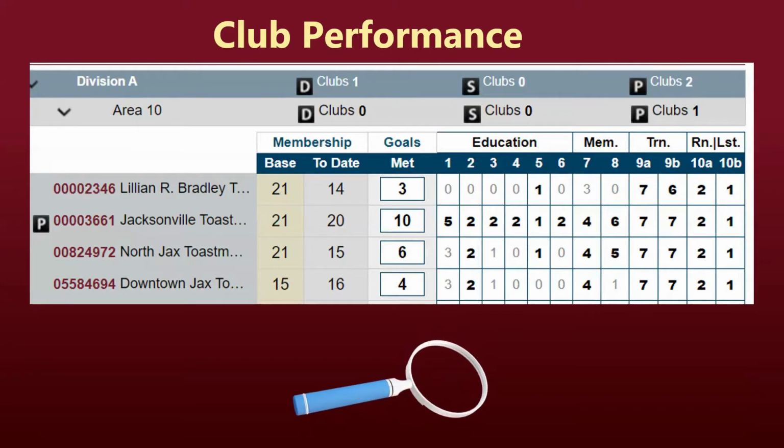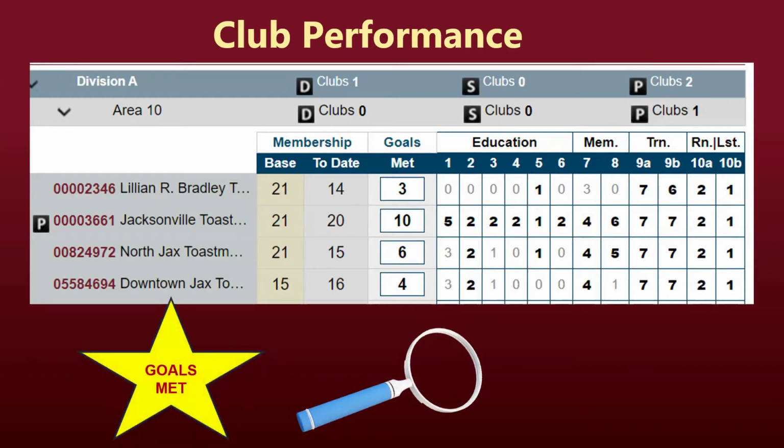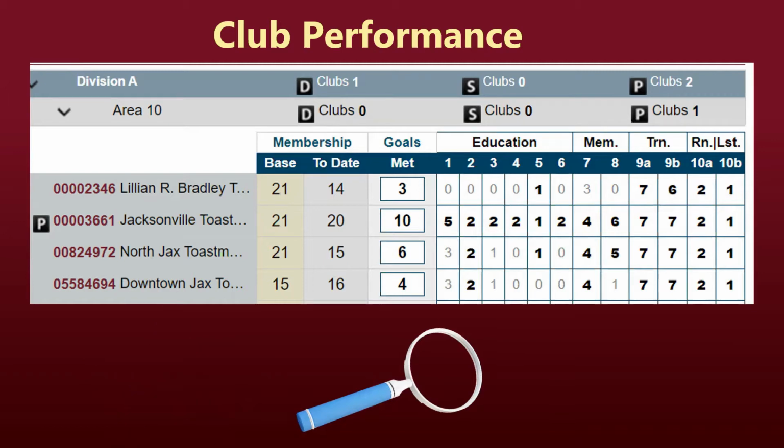P stands for presidential distinguished. Okay, very good. The reason I say that is because I see that to date they've met 20. Their base is 20. They have 20 members. They met 10 out of 10 on their goals based on what they met, and then they have the P next to their name. So that's making me realize that that particular club is presidential distinguished.